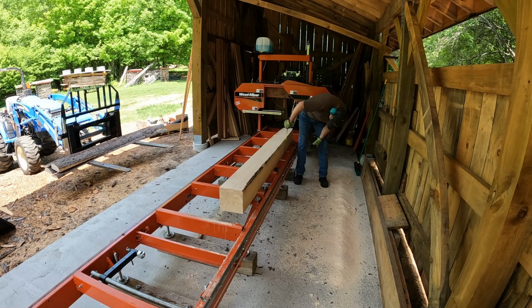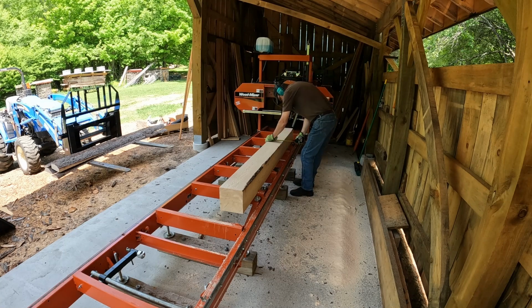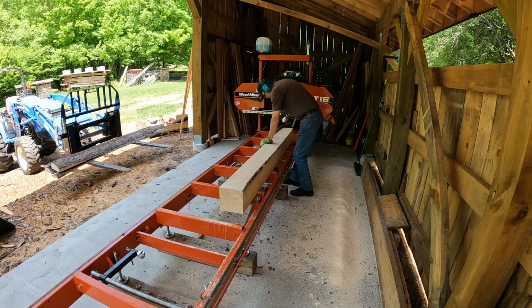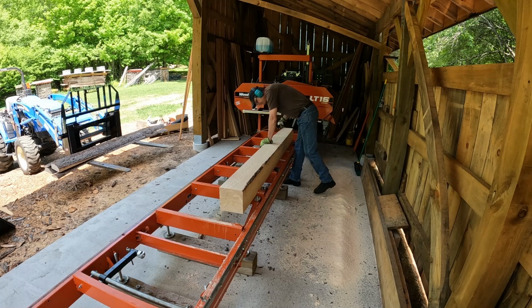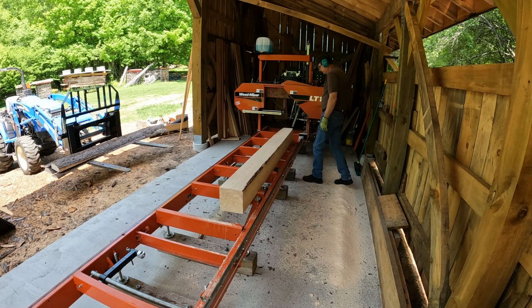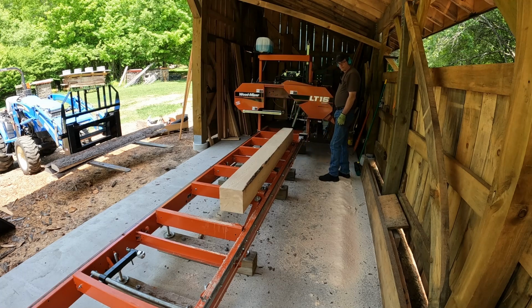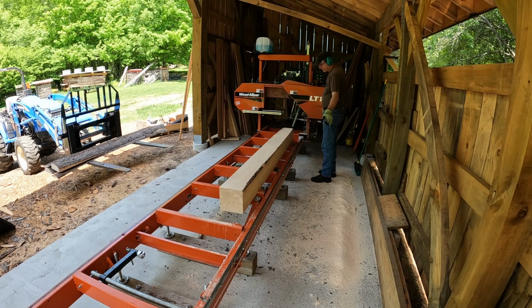Let's see, what do we got out of it? Just shy of 8. Oh, practically square. Which way will give me the best? I think I'm gonna leave it right where it is. Just start slicing off 1/8.